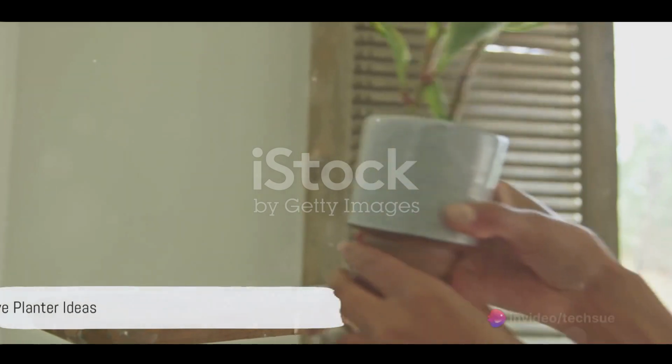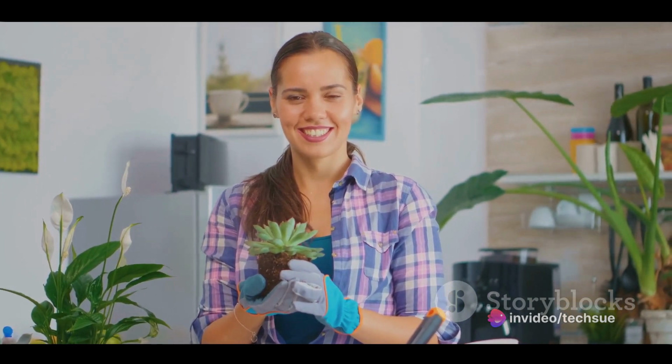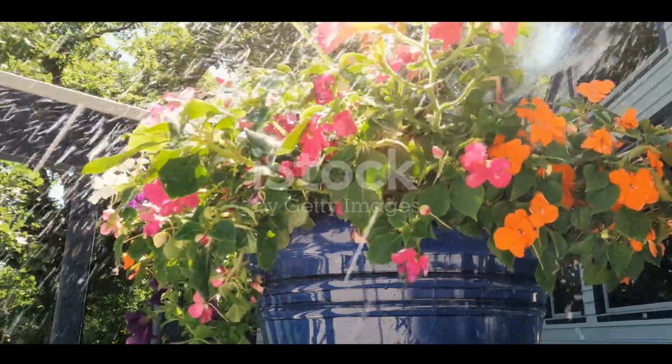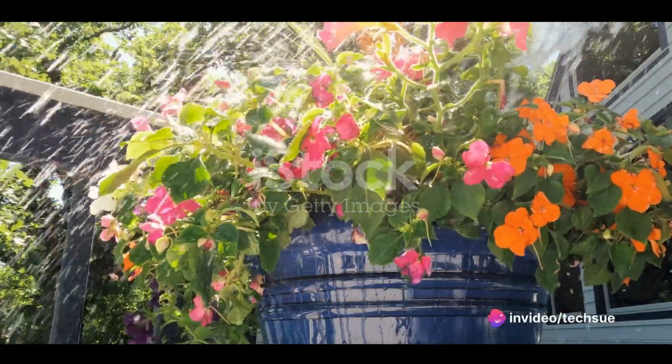Ever found yourself pondering over the state of your planters? Perhaps they're looking a bit drab, a tad uninspired, or maybe they're just not reflecting your personality as they should. Fear not, for today, we delve into some innovative planter ideas that are sure to spruce up any space and give your plants the stylish homes they deserve.